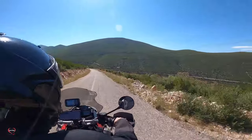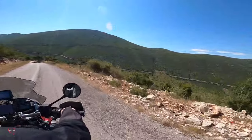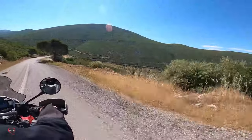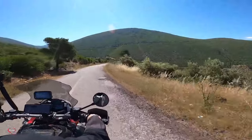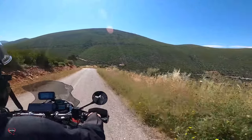In any place you look here, it's a good hang gliding takeoff. It's unreal, the beauty of the view here. It's amazing. The whole mountain is green. Everything I see around me is green.